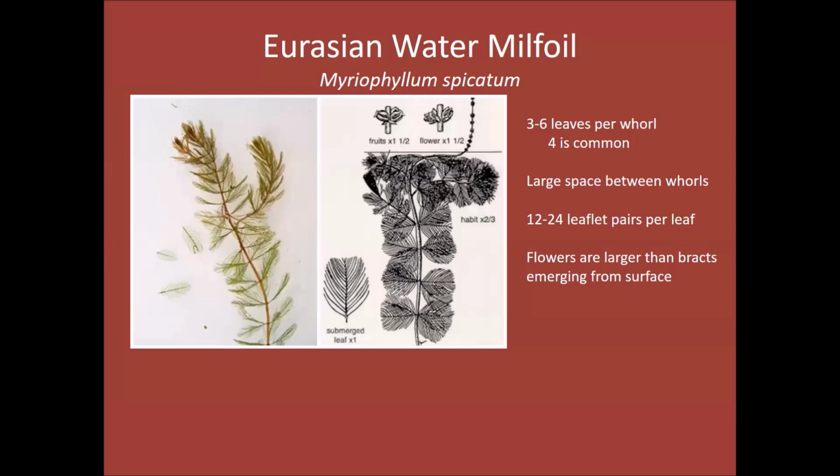Eurasian milfoil, this is invasive. It's on the red slide. 3 to 6 leaves in a whorl. And then the biggest thing on this that is very obvious, well, there's 2 things. The number of leaflets on a leaf, right? You can see this, it's a feather, and it's got 12 to 24 pairs of leaflets on this leaf. So that's very, very Eurasian milfoil.